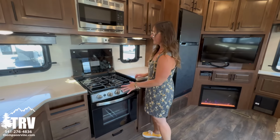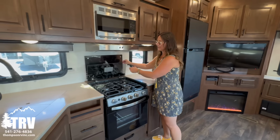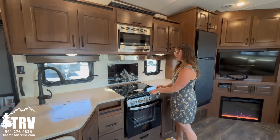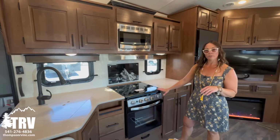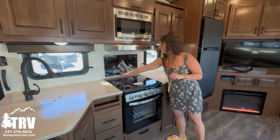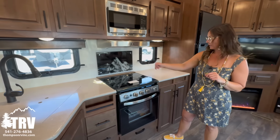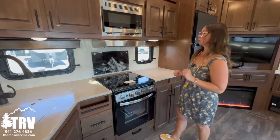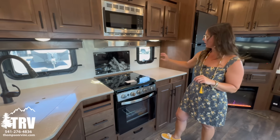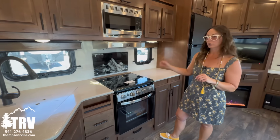And this is a titanium series, so you are going to get stainless steel on the microwave, the range hood cover, and the stove. You always get the built-in cover on here, so that's going to give you extra counter space. A knife rack right behind the back, and then you also have 2 windows in the kitchen, which is nice just to be able to see what's going on under your awning, outside your camp spot, and also for the natural light.